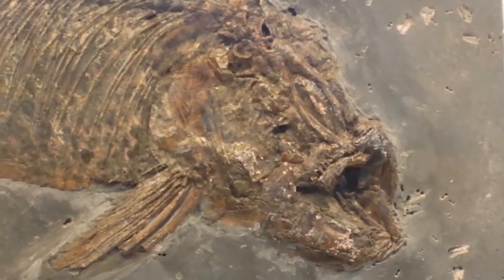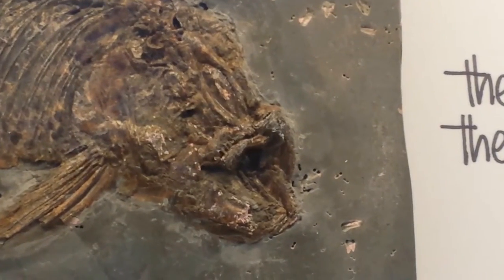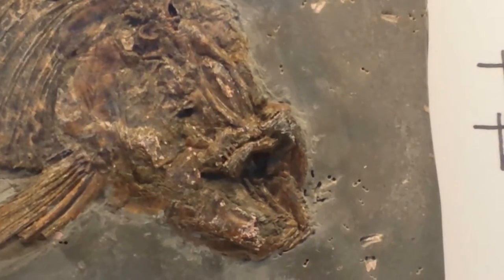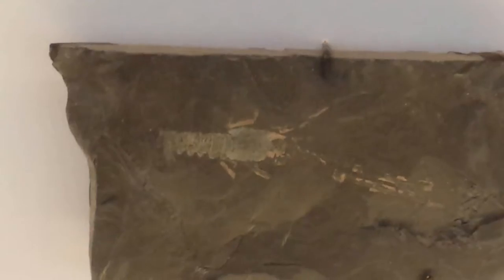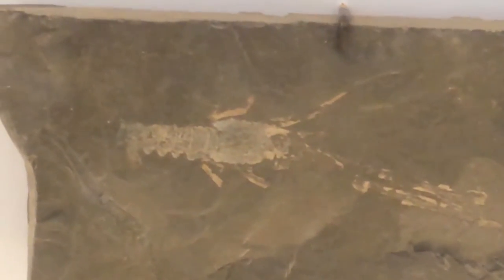Usually you see fossil fishes in a very flattened way. This one you can see actually in 3D, as if it's turning toward you, the mouth is open and the head has turned toward the viewer. And that's a fossil shrimp. Very fine detail. And that's the claws of a shrimp.